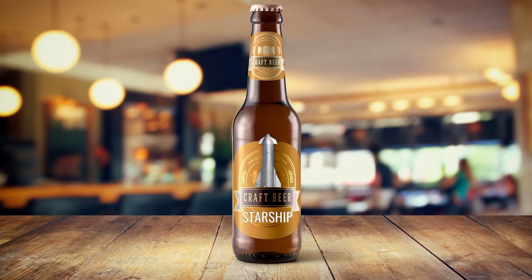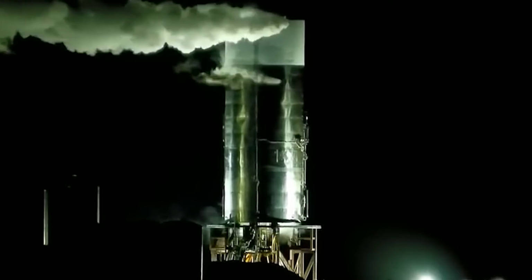Starship Ale. Starship something. It could be Starship, could be Mars, could be the Lunar IPA. I guess you already have Blue Moon or whatever, but it doesn't have to be alcoholic. It could be a soda, or a seltzer. Yeah. Maybe it's nitrogenated, because it's full of nitrogen when they do the pressure test. I like it. Wait a minute. That's not a soda can?